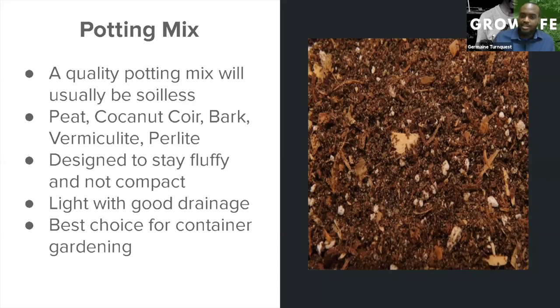is good drainage within your potting mix. You don't want the potting mix to hold so much water, because in a container, what can happen is it can actually end up drowning your plants. You can also end up developing root diseases, such as something called Fusarium root rot. So always look for a good potting mix and always utilize potting mix when potting in containers.